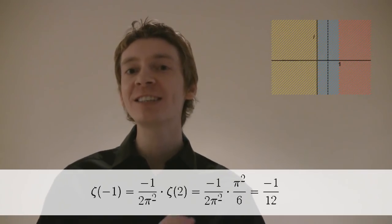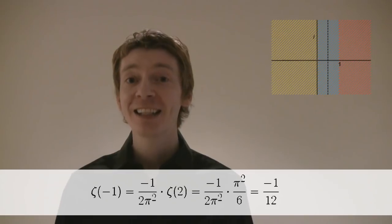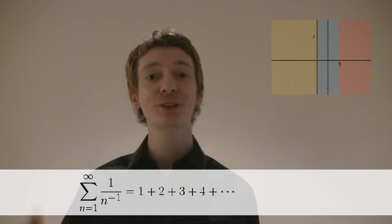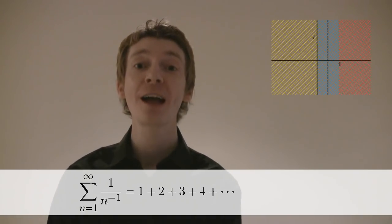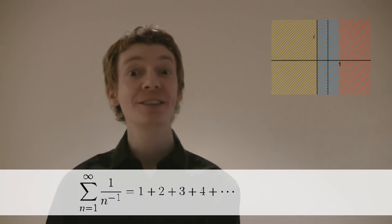Now, if we consider the zeta function as an extension of the Euler function, then some people consider the sum 1 plus 2 plus 3 plus 4 going on forever. Some people consider that to be equal to minus 1/12. And in a way, it kind of is.